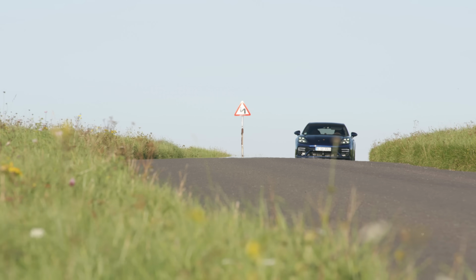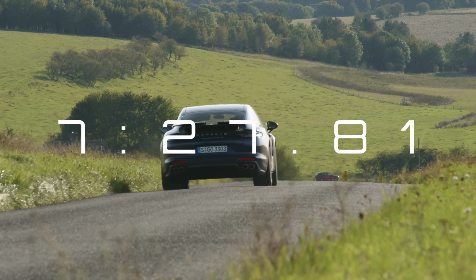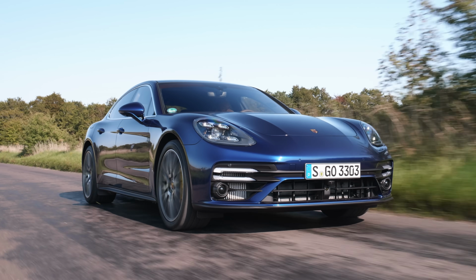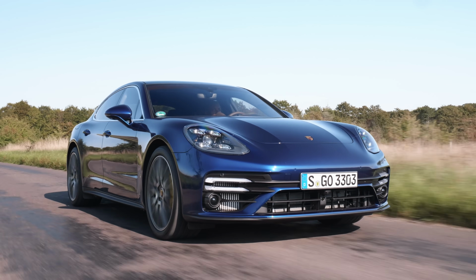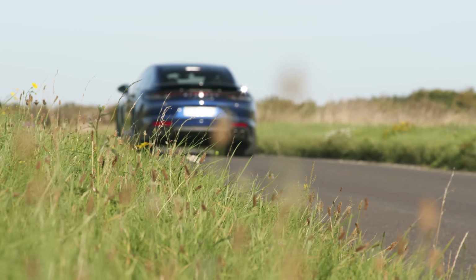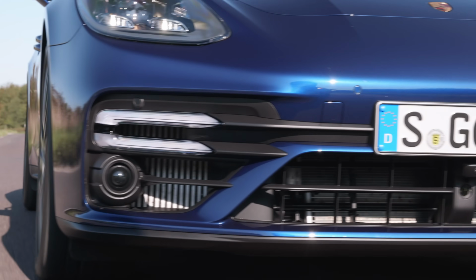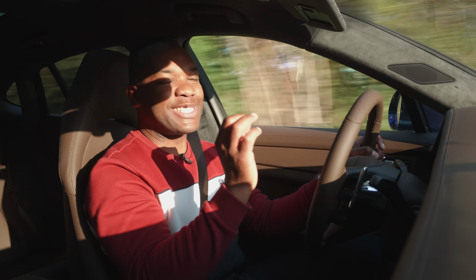Together, all of this has allowed the Panamera Turbo S to achieve a Nürburgring lap time of 7 minutes 27.81, which is quicker than a Nissan GT-R or Audi R8 V10 Plus. It's around 13 seconds a lap faster than the old car managed 4 years ago. What does this mean in the real world? Not a lot really. 13 seconds over a 7.5 minute lap is a lot, but the Nürburgring has 170 corners. So we're talking about milliseconds per corner here.